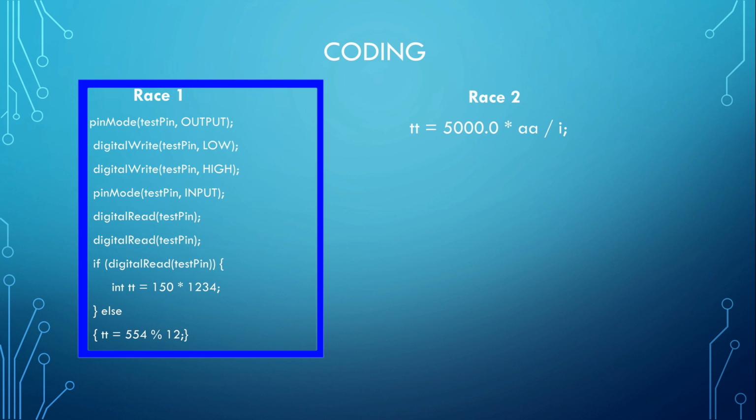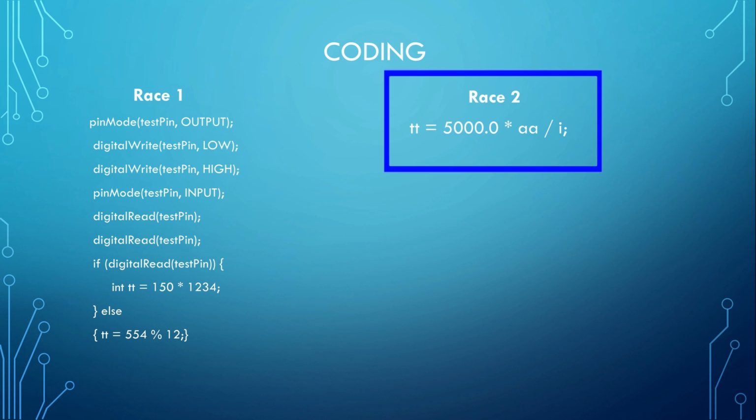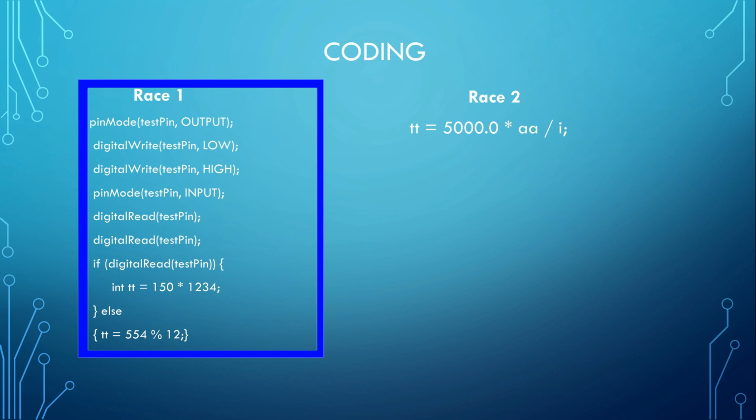If you compare the code of race 1 with race 2, it is clear how much resources are used by floating point arithmetic. You can do a lot of things just for one floating point formula.